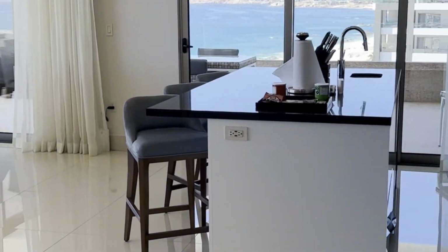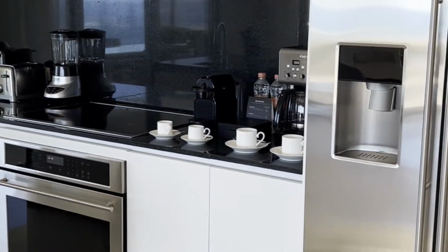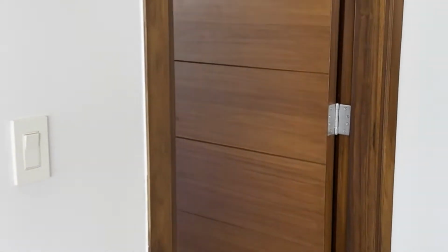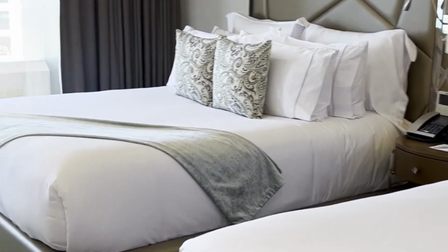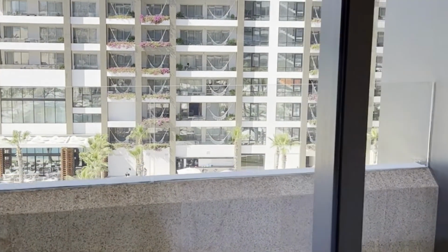These are all oceanfront units. Have a full kitchen, full refrigerator. So for those that want to not do the all-inclusive aspect, you can have food, pick up food, potentially have it delivered. Some places you can have groceries delivered.